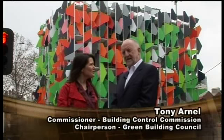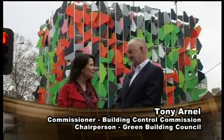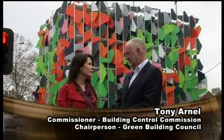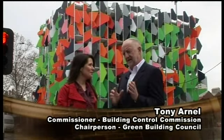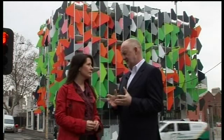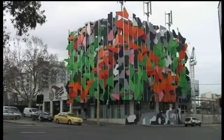Well, Laura, this is one of Australia's newest and most important new buildings because it in fact is the greenest building in the country at the moment. It actually not only manufactures all its own electricity and water, but it also returns it to the grid as well.